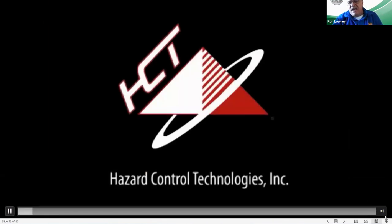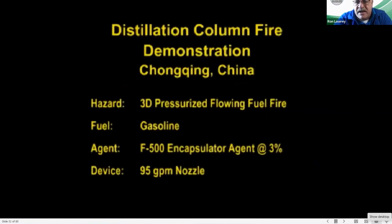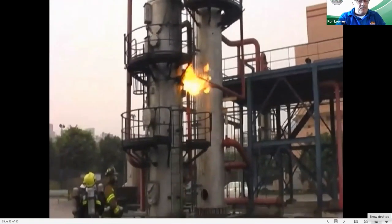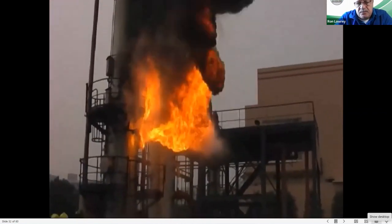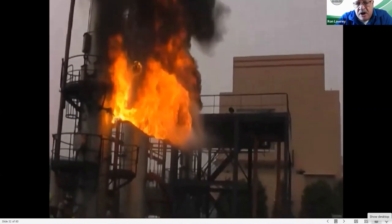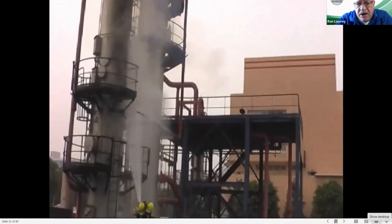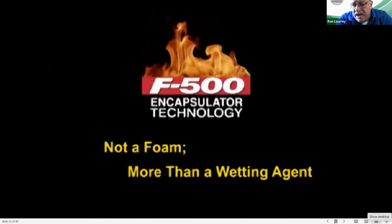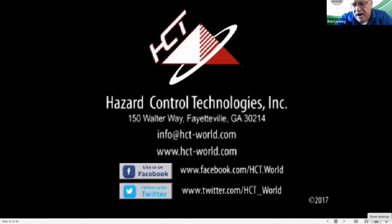So we see here that distillation column fire that we were just talking about. This was actually done over in China with some gasoline. So this is a pressurized flowing gasoline fire. Again, single hand line, 3% F500. You're going to see here, he's going to break the thermal column. He'll actually encapsulate the fuel right where it's coming out. So you still had fuel burning off to the right, but he encapsulated that fuel and cut off the supply of flammable fuel coming out. The fire that was burning to the right extinguished itself.